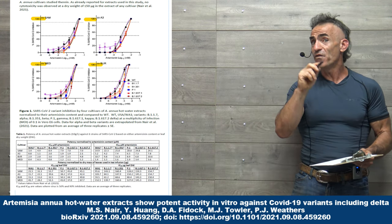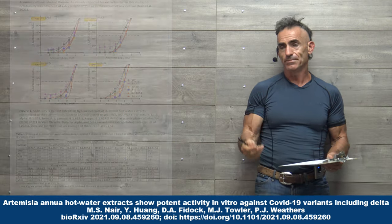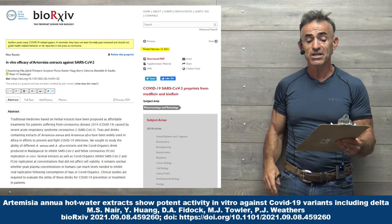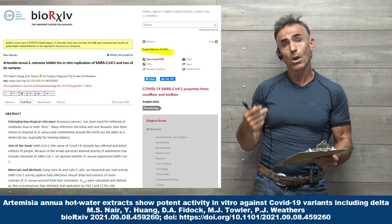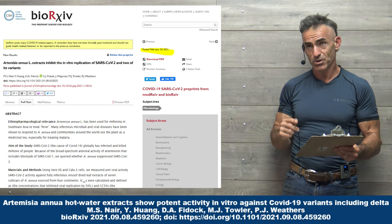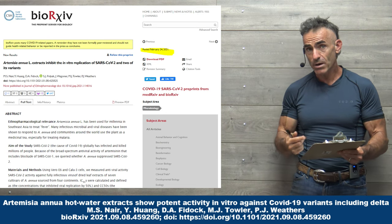Now, in the very early part of this year, particularly February itself, there were starting to be rumblings of Artemisia annua. First, you came up with one study, I think it was February 15th. And that was in vitro efficacy of Artemisia extract against SARS-CoV-2. Then, followed up literally about a week and a half or 2 weeks later, Artemisia annua extracts inhibit the in vitro replication of SARS-CoV-2 in two of its variants.